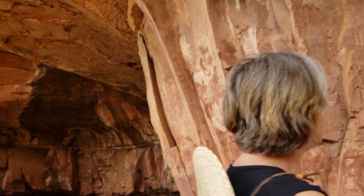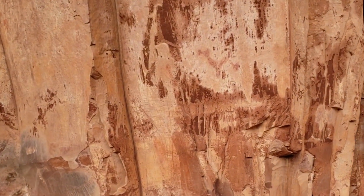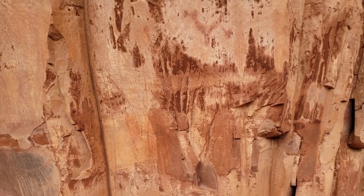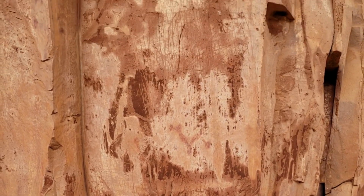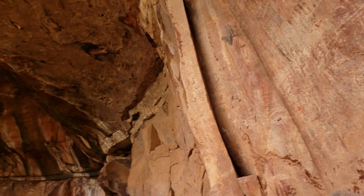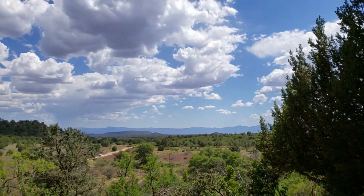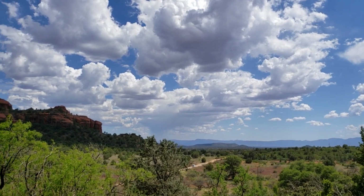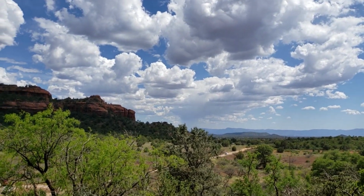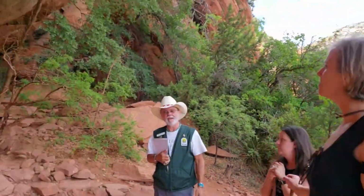Then we have this white animal, blotchy white paint. So that could be a horse. That could actually be a horse, done by the Apache after 1580 in the Spanish era. Around the corner, in a place that's not open to the public normally, there are pictographs of people riding horses. Oh, wow. So they're definitely done by Apache later on.